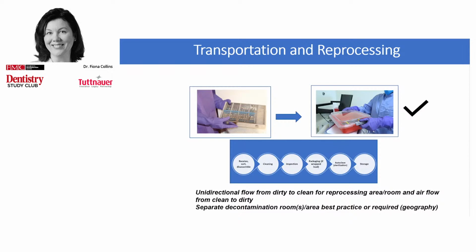The decontamination room itself has to have a unidirectional flow from dirty to clean. That means that the contaminated instruments will be received in the dirty area, and the sterile instruments will be processed in a clean area. In contrast, the airflow needs to be from clean to dirty, which is logical to reduce the risk of contamination. In England, unless it's a new practice, a separate decontamination room is considered best practice. In Scotland, for instance, it's mandated and required.